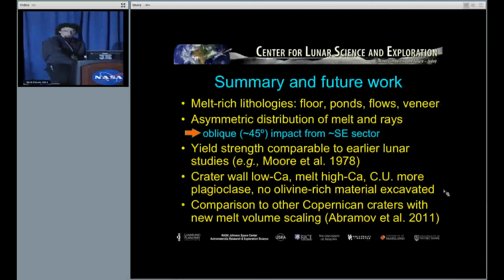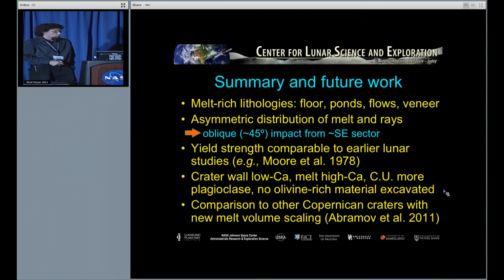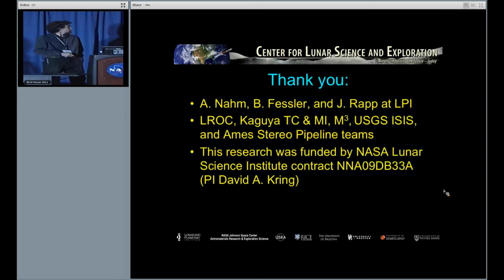Kepler was probably created by an oblique impact from southeast. Yield strengths we get are similar to earlier studies, and what we plan to do in the future is to see if other Copernican craters give more or less similar results or not, and get the melt properties and melt volumes constrained.